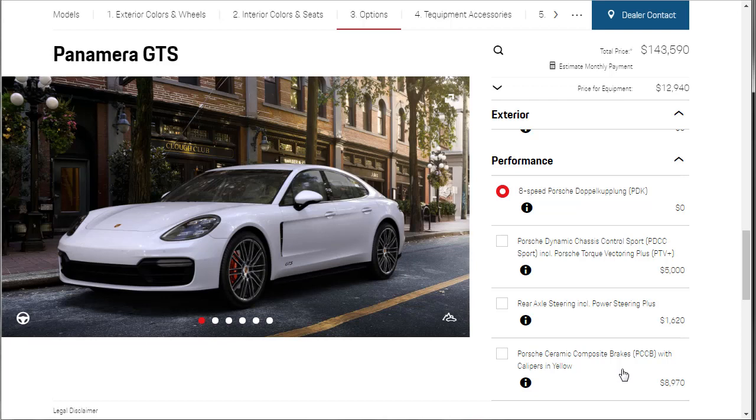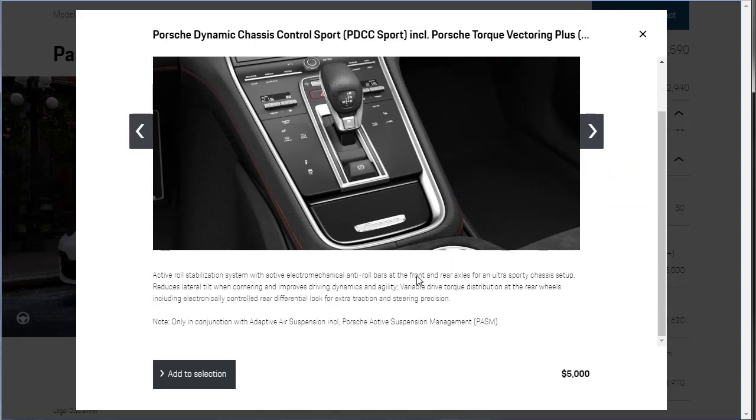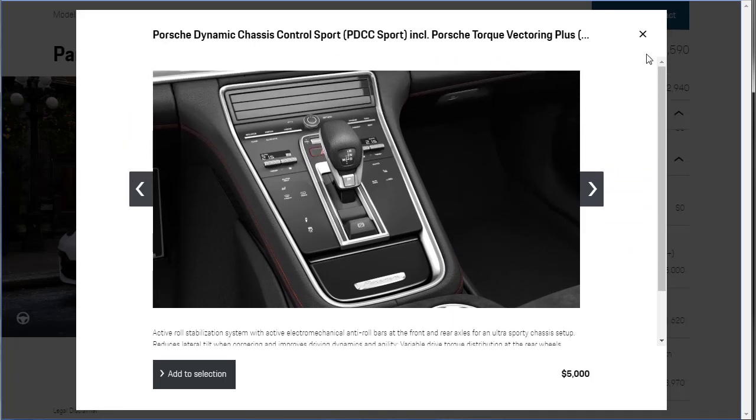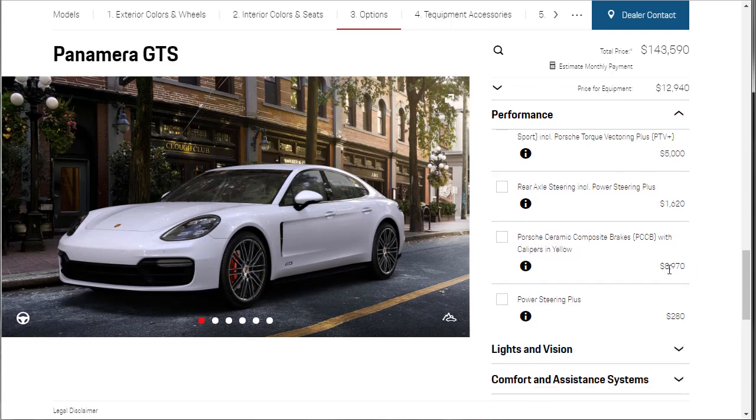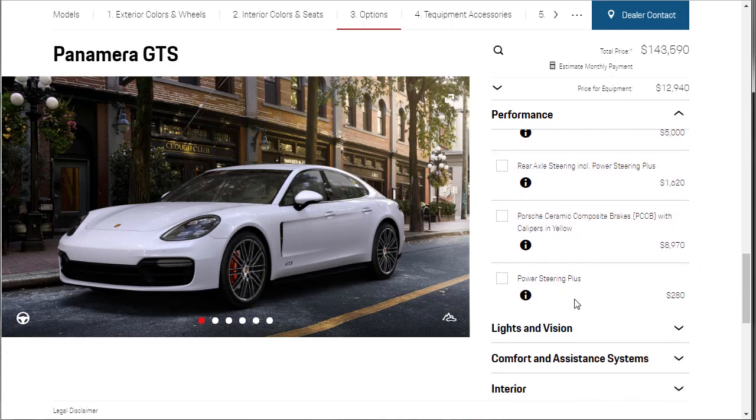So there we go. Here's the Porsche dynamic chassis control with Porsche torque vectoring. I don't even know what all that is. Active roll stabilization system. You know what? I think this car probably already handles really great by itself. So we're not going to worry about the Porsche dynamic chassis control with dynamic torque vectoring, right? Which helps get you out of trouble if you go in the corners too hot and stuff like that. Power steering plus, nah, we don't need it.